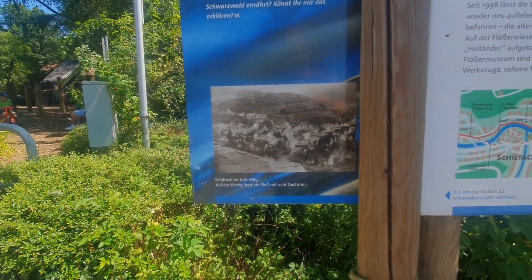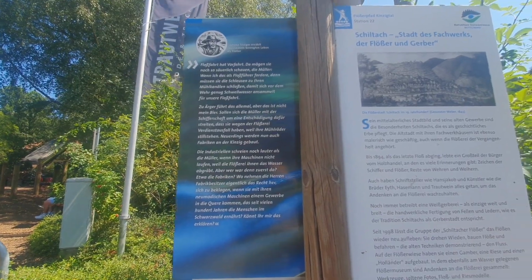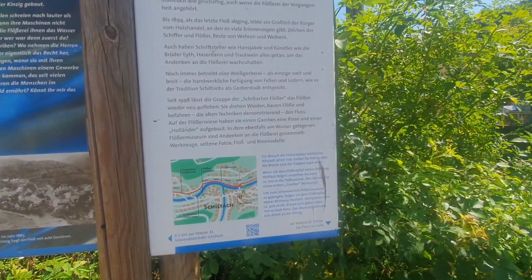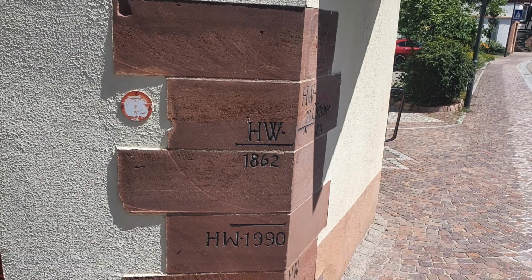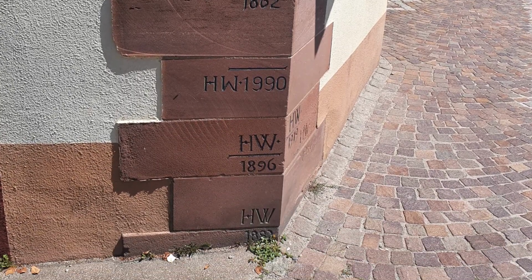That's a little village in 1885. Have that translated when I get home. I'm not Google translating now. So these markings document the high water mark and when flooding occurred in the area and the year it did.